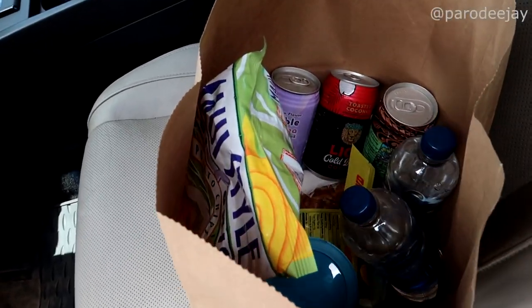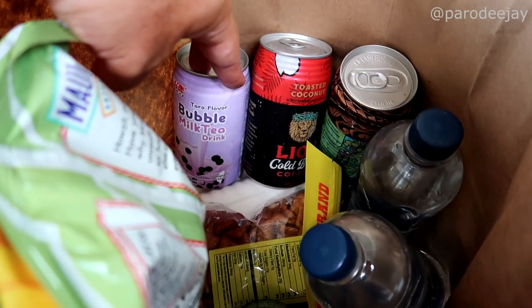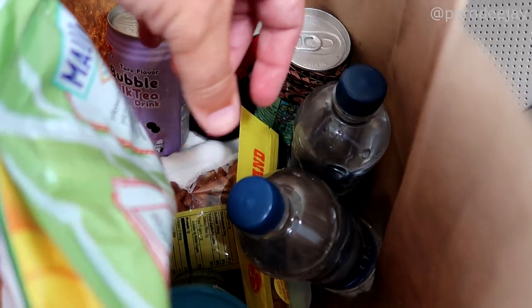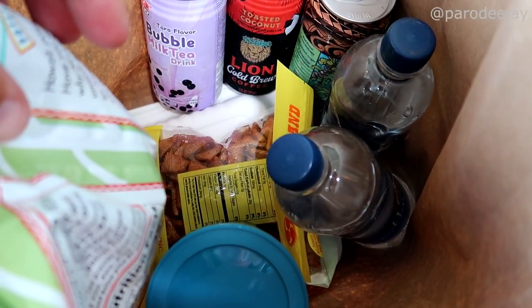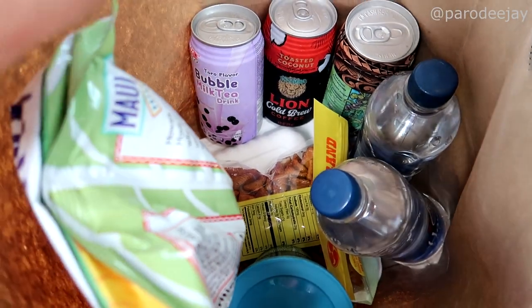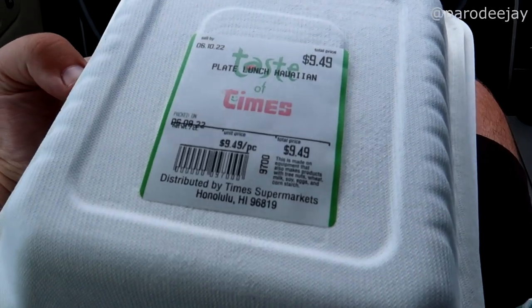Y'all, we did some shopping. We got some Maui onion chips, of course. Milk tea, bubbles, Lion's Gold, coconut coffee, some coconut water drink, water, car snacks, macadamia nuts. We even got a plate lunch down there with pork, to share. So our plate lunch Hawaiian was $9.49.